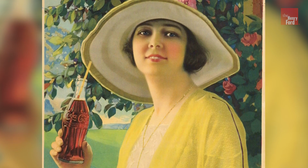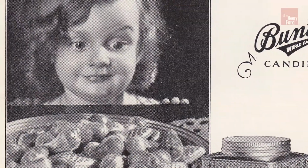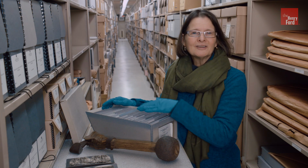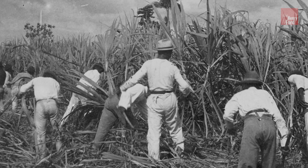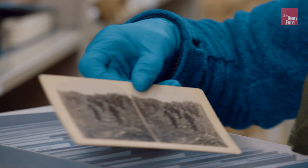A second topic relates to America's sweet tooth. Americans consumed as much as 4.7 billion pounds of sugar a year. That's about 60 pounds per person, and that's in the 1890s. Raising that sugar was a major industry, especially in coastal Louisiana and Texas.